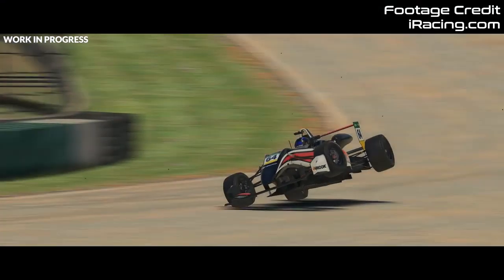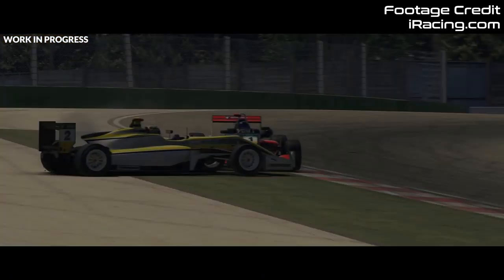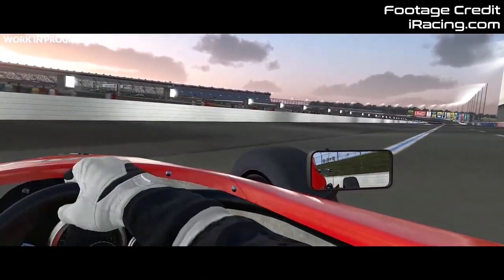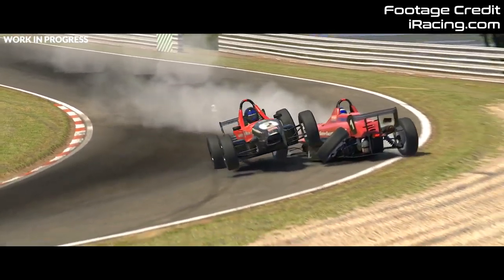The new damage model could be expected to roll out on a number of different cars too, after a fairly successful release on the Skip Barber Formula 2000 in Season 4 of 2019. Only a few little tweaks were required on the Skippy, and these known fixes will have found their way into a range of other cars too.